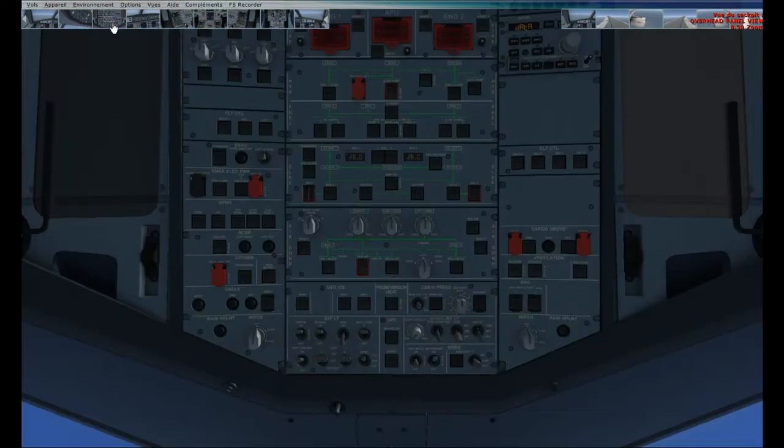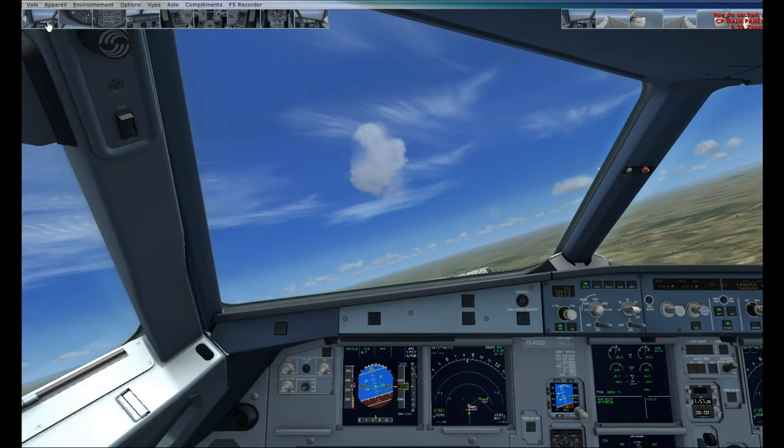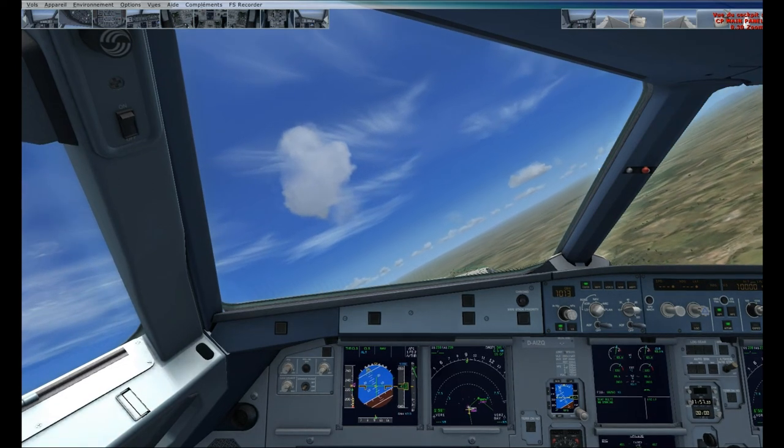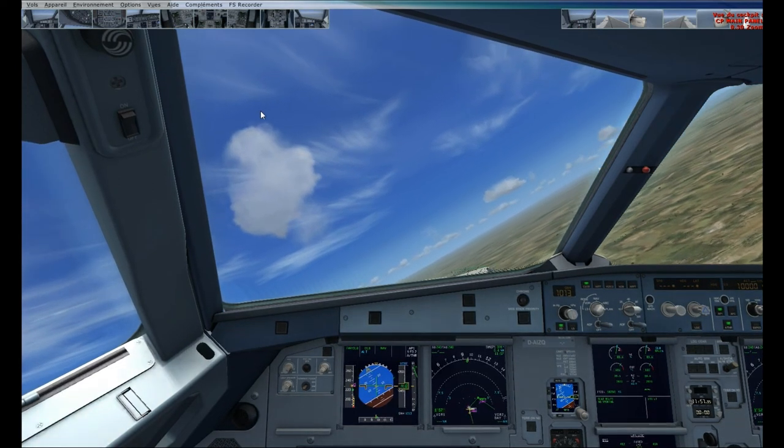Exterior lights? Set off. Flaps? Both on. Anti-ice? Are off. GPS? Checked. Altimeter? 1013. 1013.